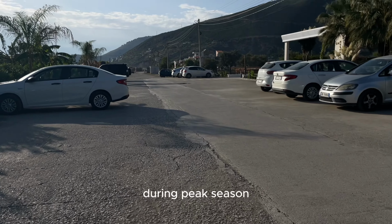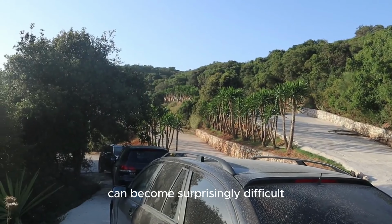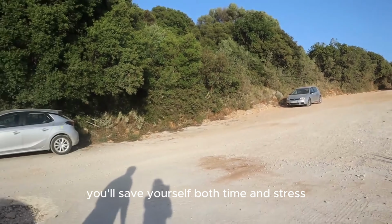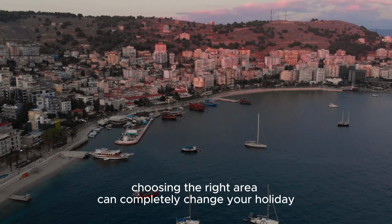During peak season, finding a parking space after 10 or 11 in the morning can become surprisingly difficult. Whenever possible, arrive early. You'll save yourself both time and stress. Now let's talk about accommodation. Choosing the right area can completely change your holiday.